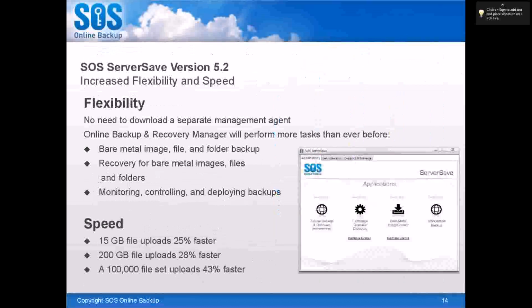New things, we're really excited about our version 5 release. Version 5 was a complete rewrite of our backup engine. We rewrote everything under the hood. So this is brand new stuff.